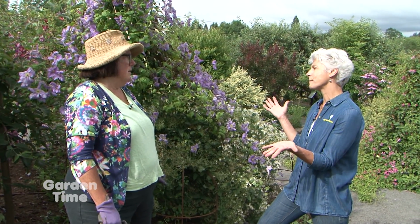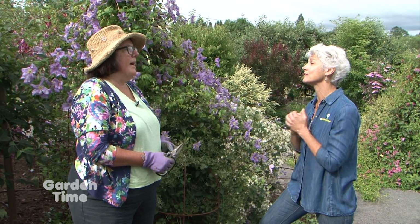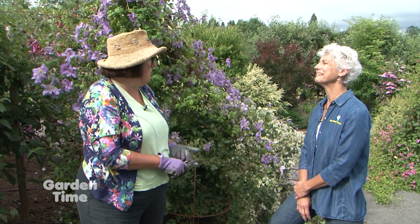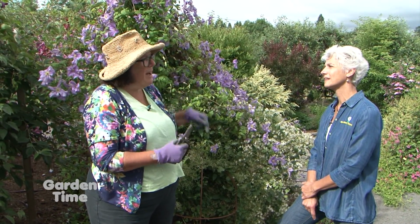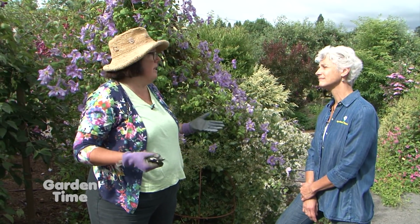So all this information, I have a problem, I want to know more information. How can I get some answers? info@RogersonClematisCollection.org. Send us a picture if you need plant ID. The Comtesse de Bouchot, the clematis that was looking so sad before, you might think that's clematis wilt if you didn't know better. If it was, it would take the whole plant out.